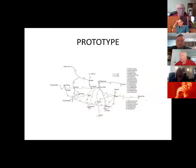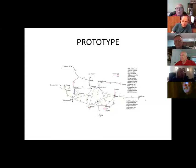Here's a bit of a prototype of the CN to CP lines in northwestern Saskatchewan. See Meadow Lake up at the upper left-hand corner. Most northerly rail point in Saskatchewan, and as far as I can determine, the most northerly rail point on the Canadian Pacific. Hey, Cal, just real quick for people who don't know the abbreviations, CN is Canadian National, CP is Canadian Pacific. Correct. Go ahead.